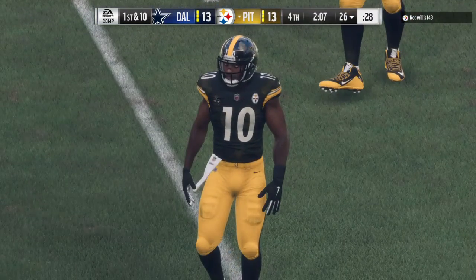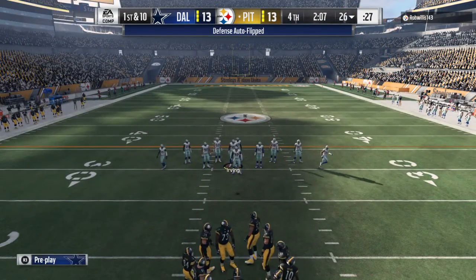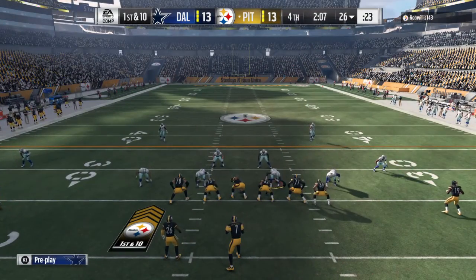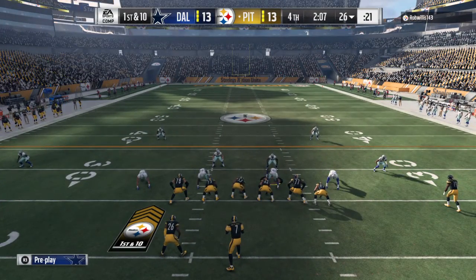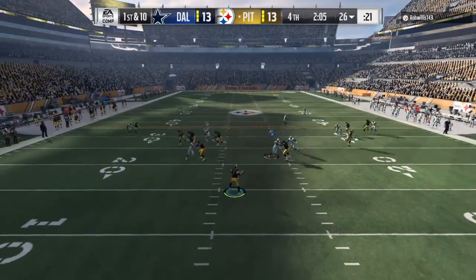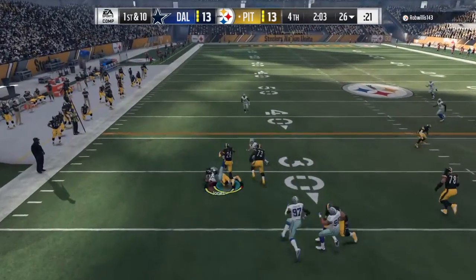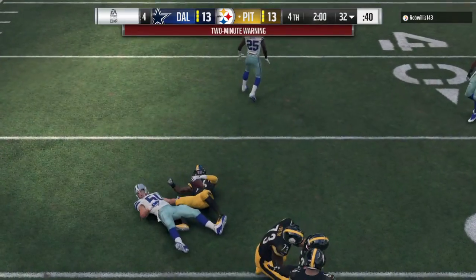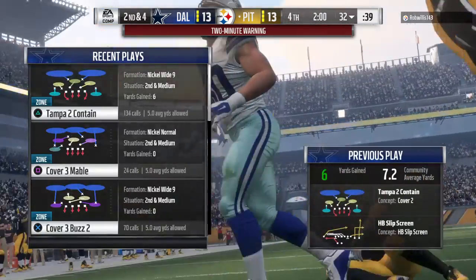And how many times have we sat in meetings with coaches and they use the term complementary football? Offense take care of the defense, defense take care of the offense. That didn't happen on the last possession. This is a chance for them to pick themselves back up and help their team. Yeah, we'll see if they can recoup and recover. A nice little screen. They get 6 on first down.